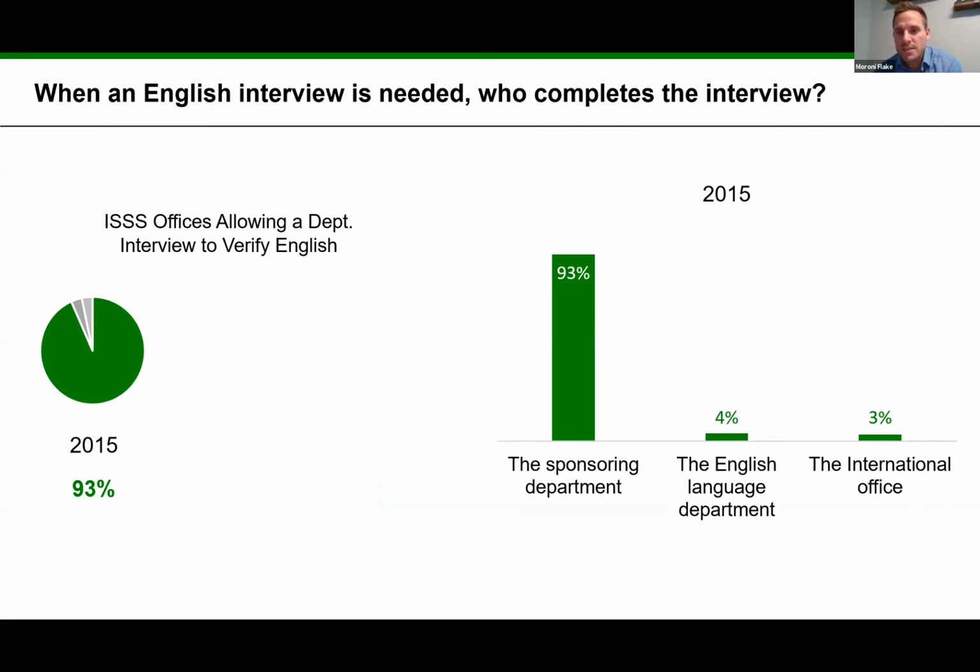So going back to 2015, when the Subpart A requirements were originally updated, and looking at that last option, specifically that interview option, everybody allows academic credentials from an English-speaking institution. As far as I know, every institution allows individuals who are coming from an English-speaking country, or they allow a TOEFL or IELTS, but that last interview option. So in 2015, 93% allowed the department to conduct that interview.